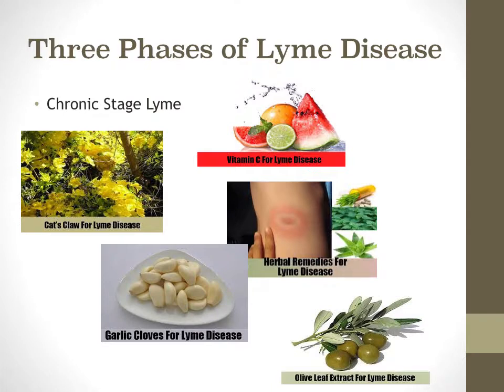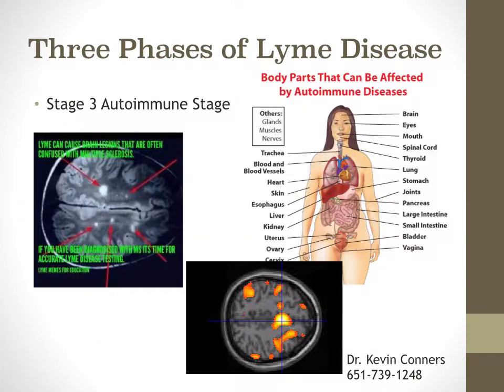So this isn't a complete dissertation on an autoimmune disease, obviously, but you're going to get an earful today. All these things are Th1 stimulants that we're going to talk about. So the third stage of chronic Lyme disease, what we mainly see in our office, is the autoimmune stage. This phase 3, or autoimmune phase of chronic Lyme disease, is the most debilitating.